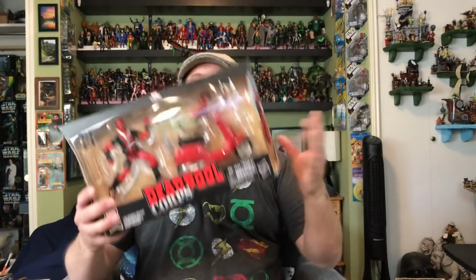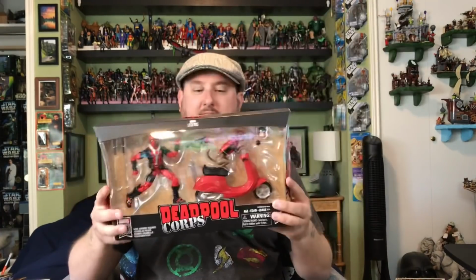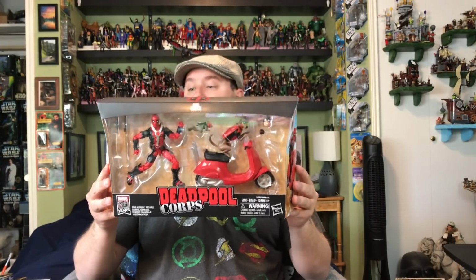All right, and I ordered both of these at the same time. I think I got them for like 84 bucks after shipping and handling. But this is pretty sweet. The Deadpool core, you got Deadpool, of course, with his golden katanas. You got the scooter, which is just beautiful. Squirrel pole, dog pole, and the head for Bob.